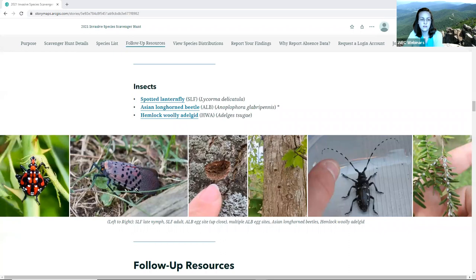The middle three images here are all of either the Asian longhorn beetle itself, which we can see here, or evidence that Asian longhorn beetle is in an area. And these two images here are egg sites. So this is where a female Asian longhorn beetle will chew an egg site into the trunk of a tree, and she'll lay a single egg in there. And this is what that looks like. And so even if you don't see the actual beetle itself, if you see damage that looks like this on a host tree that the ALB will use for this purpose, that is sufficient to be convinced that there is Asian longhorn beetle in a particular area.